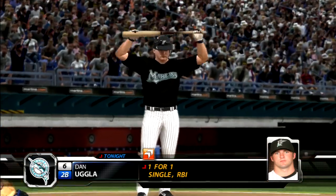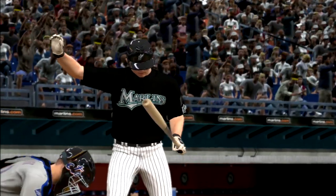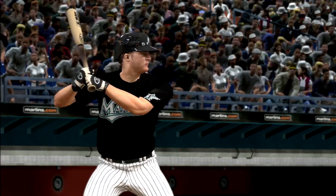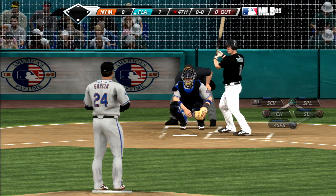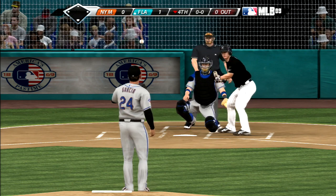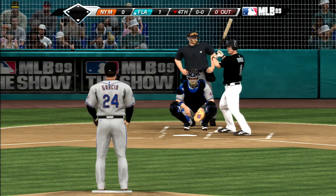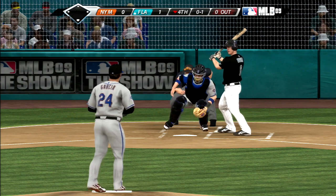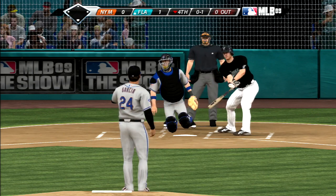Dan Uggla will lead things off here in the home half of the 4th. Fastball in there for a called strike. Tough guy to face here to start this inning. Outside for a ball, 1-1.